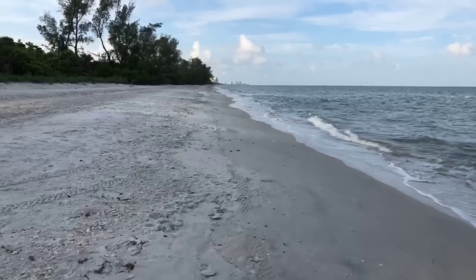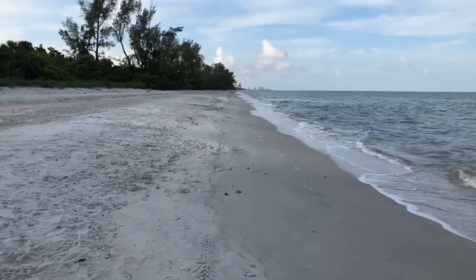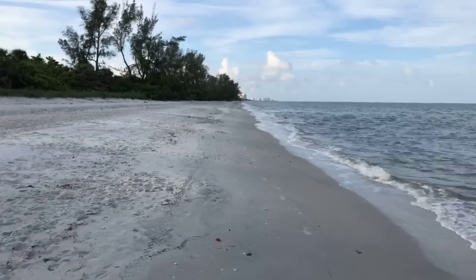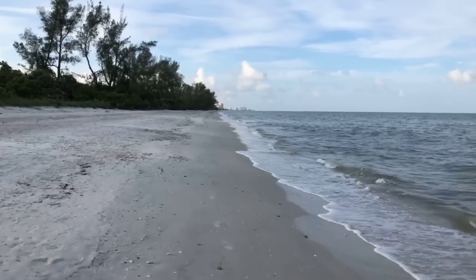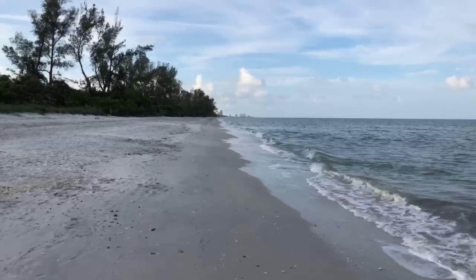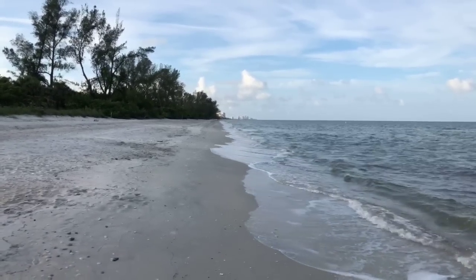Turn around here. I can't spot any turtle tracks here on the beach, as far as I can see. Sometimes they're hard to spot. But the tracks we saw yesterday were amazing. They were really deep.